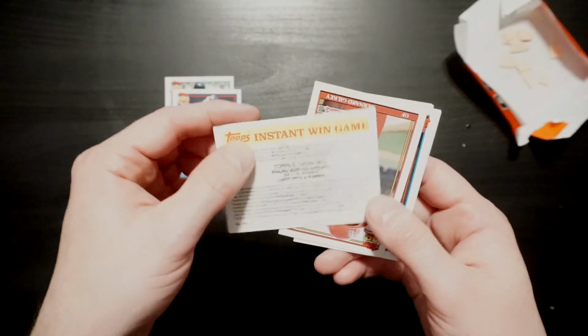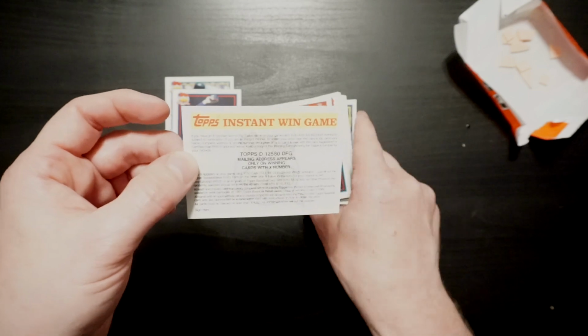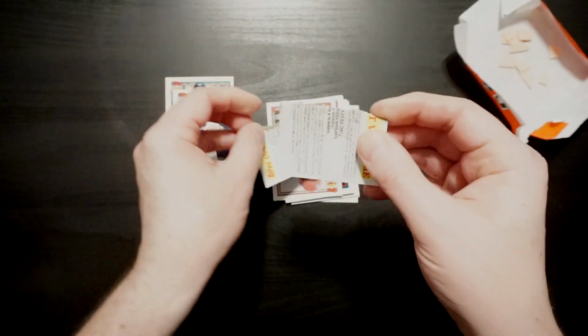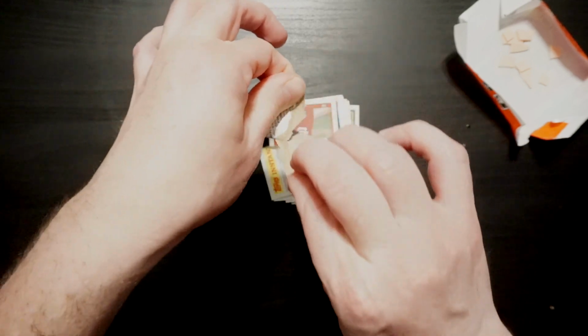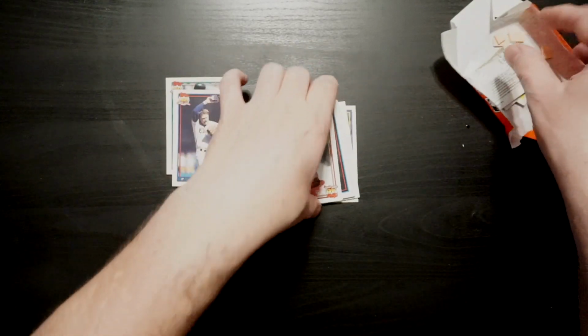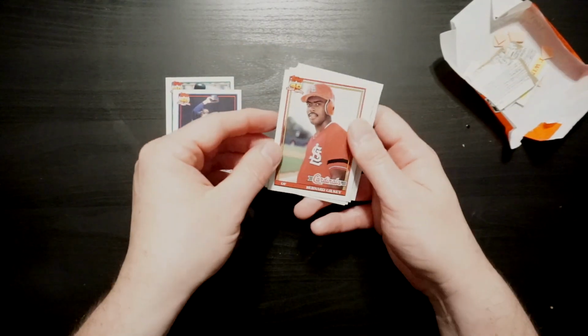Here's our instant win game. We're not going to win, so we like to rip it up. But back to the back.